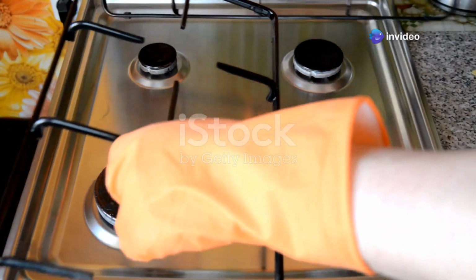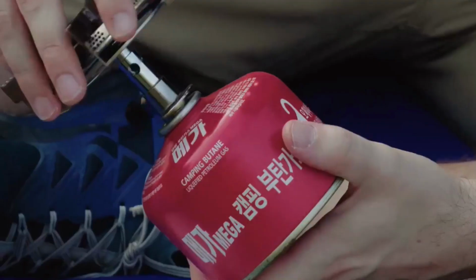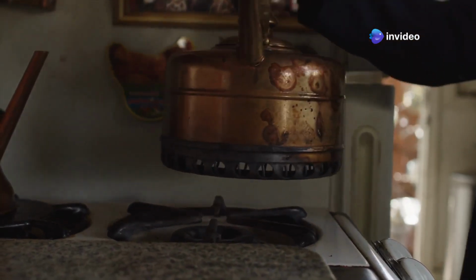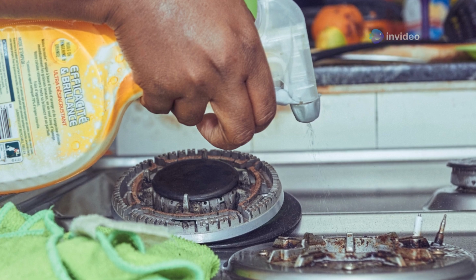Cleaning a butane stove is a snap. These compact appliances are designed for easy maintenance. Start by detaching the butane canister. Safety first. Let the stove cool down completely before cleaning. You can usually remove the burner grate and drip tray. Wash these with warm, soapy water.